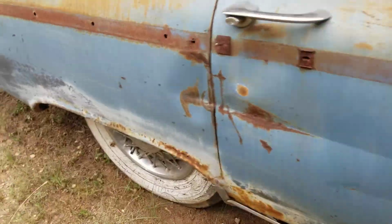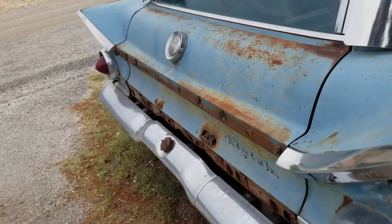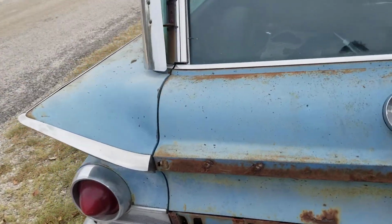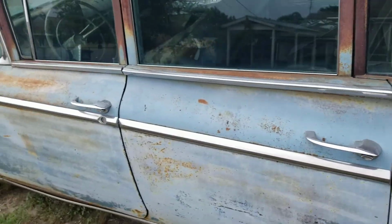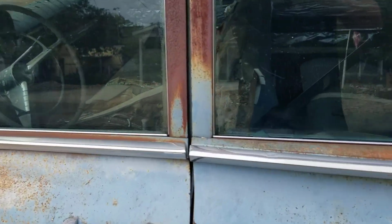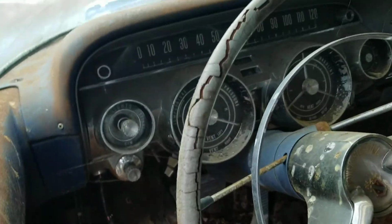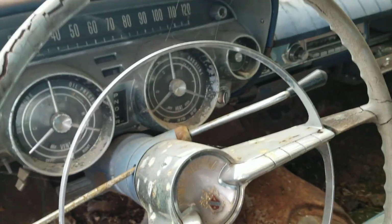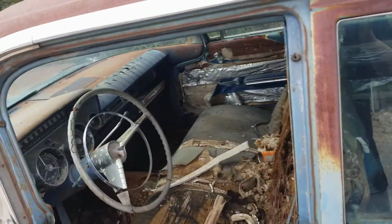There's obviously some dents. This side's got some rocker rot. Needs floor pans. Needs a quarter. I mean, overall, it's definitely buildable, but I would like to spend a little bit more money and get a nicer one. But these dashes are just so cool. Obviously, needs everything. It is a non-AC car, but pretty cool.